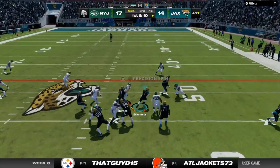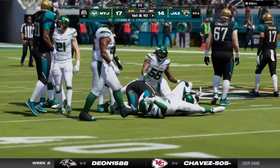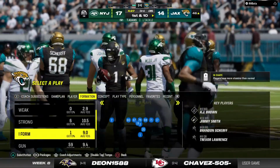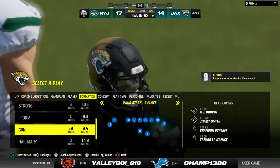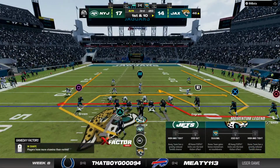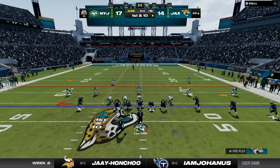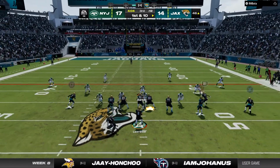On 1st and 10, it's Etienne. And a pretty good burst there as he'll get this across midfield and down to the 46. 10 more there and another first down. Although his reputation as a speedy runner precedes him, it's always fun to watch him work. It is eye-opening, isn't it? Because when you see him get the ball and just go, in addition to that speed, it helps out his blockers. They don't have to hold blocks for long because he's just going to speed right past them.